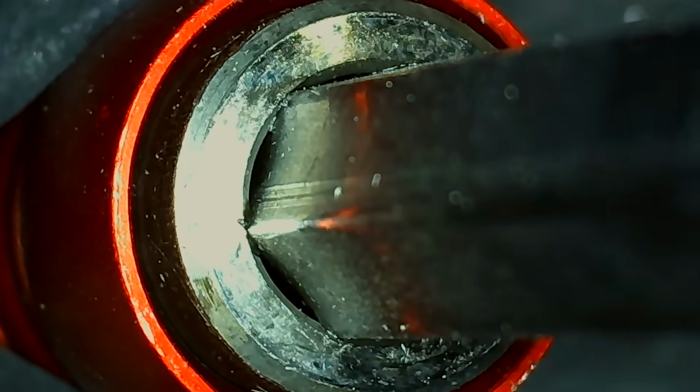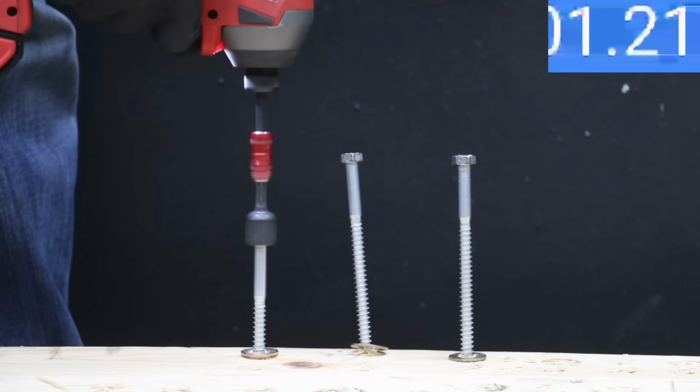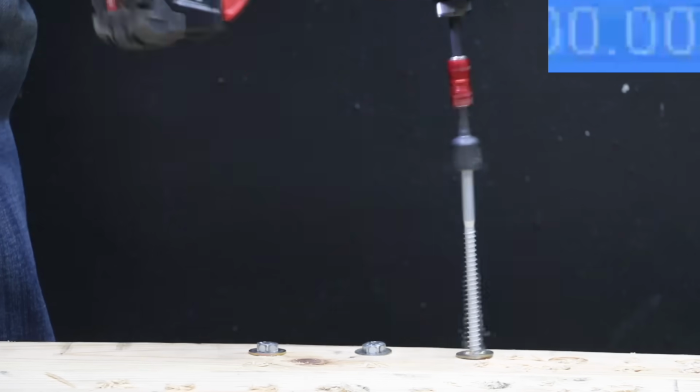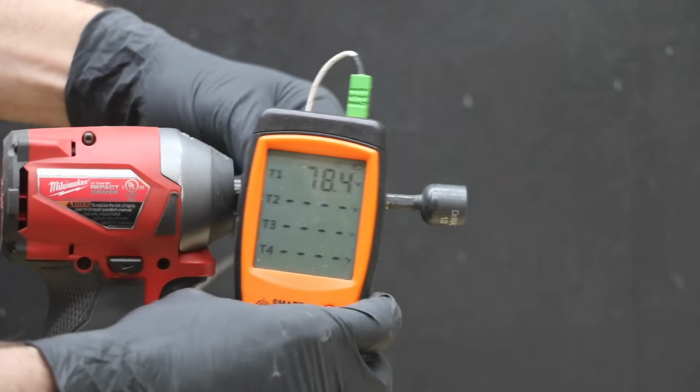And the Wiha is constructed a lot like the other brands with a hexagonal shaft pressed into a round bit holder assembly. The Wiha is faster than average at 4.7 seconds. 78.4 degrees and still looks as good as new.